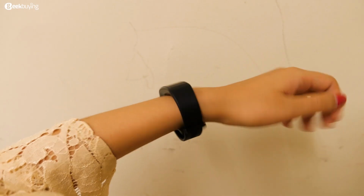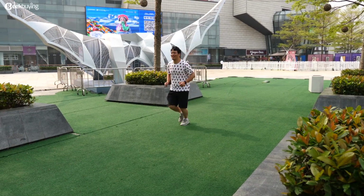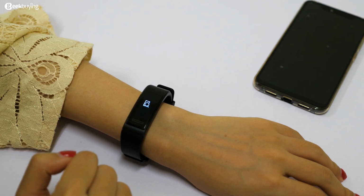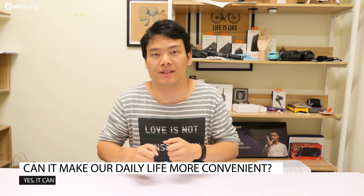Thumbs up for that! For other small details like raise wrist to check time anytime when your phone is not on you, sedentary reminder, find your phone function, etc. Huawei Band 3 Pro does make your daily life much more convenient.